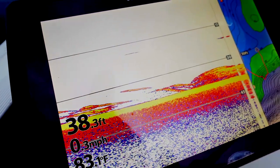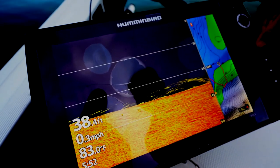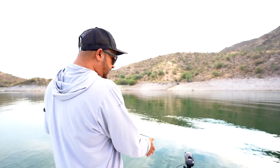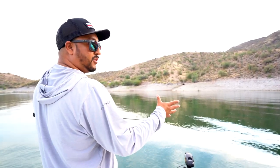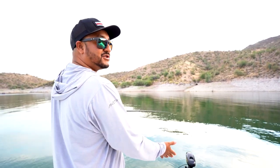One really neat feature about the Humminbirds and their mapping system is that I can set highlights to be right on those areas that I'm looking for. So that 30 to 40 zone, I can highlight the whole thing. And now I know exactly where, and what has the good features down there.